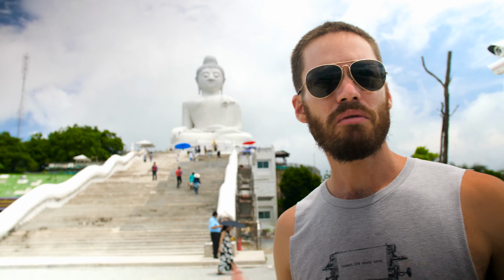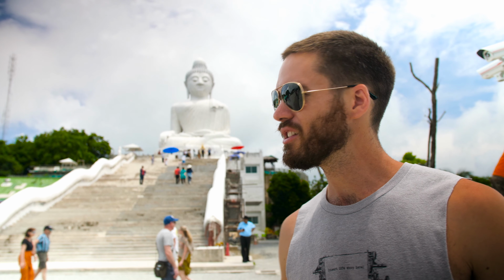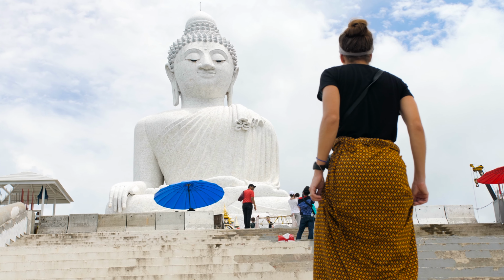Here's me talking about Big Buddha. Not too far from Kata Beach and Karen Beach is Big Buddha. Really, it's accessible from any of the beaches, but I would recommend you rent a scooter and come up here, and it's just nice. It's big, and it's Buddha. And there's Big Buddha.